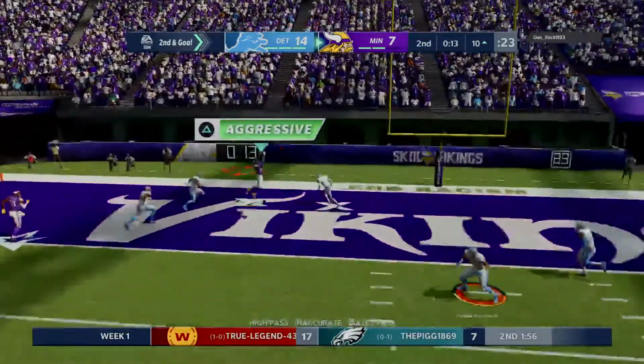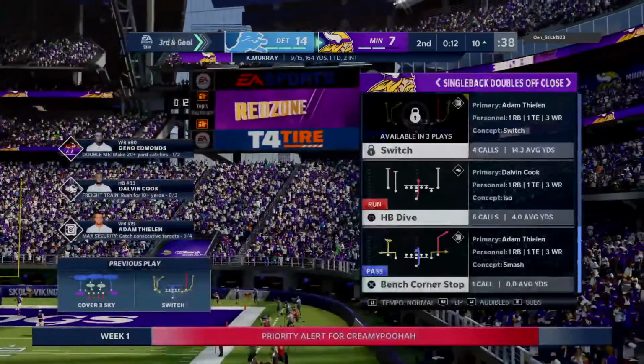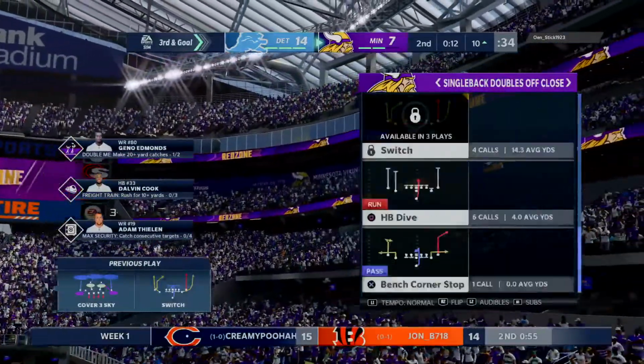Throwing now is Murray. To the end zone, but it's incomplete. Incomplete in the end zone. Brings up 3rd and goal.